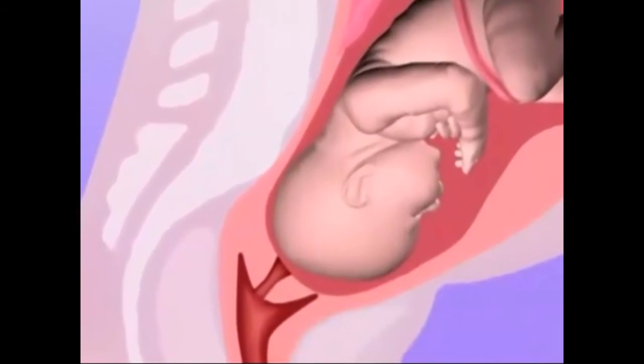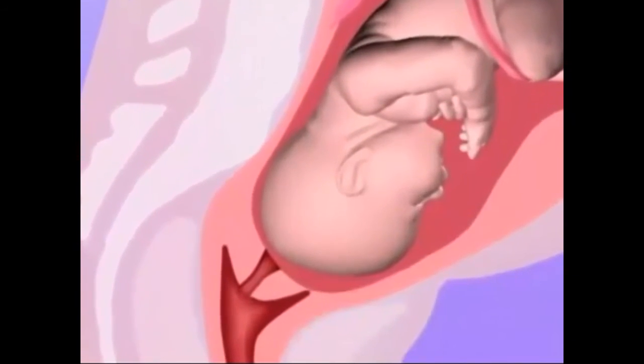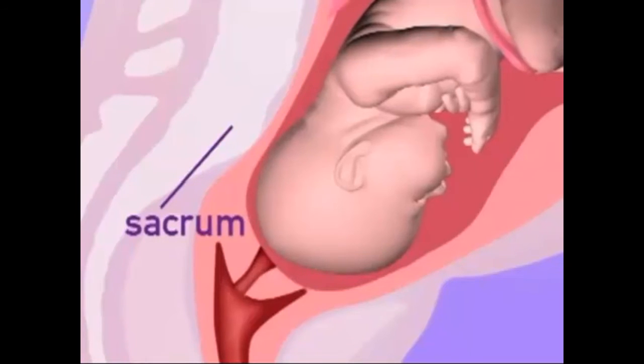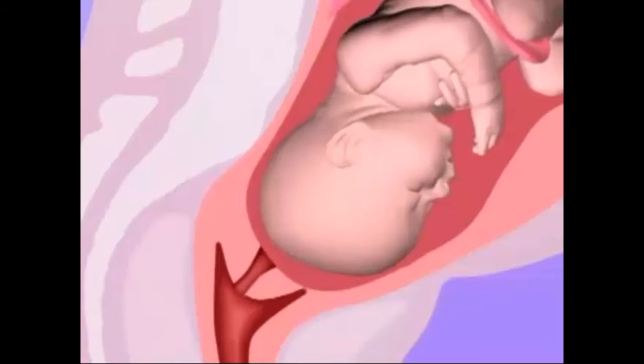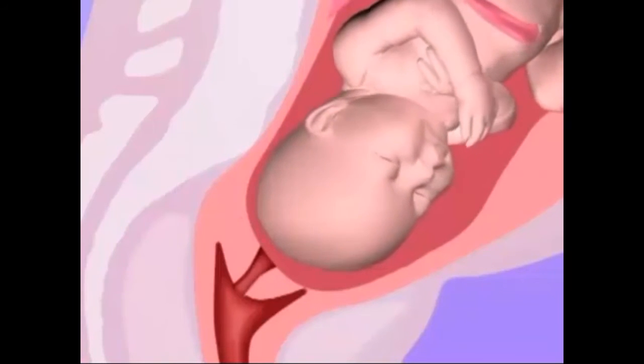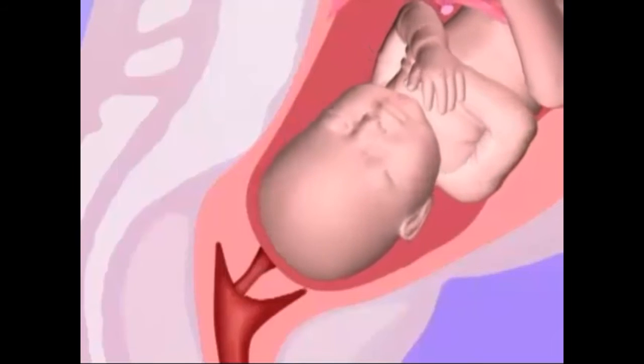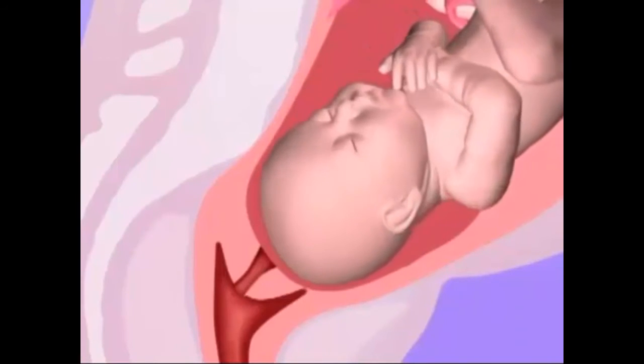Unlike baby Jade, about 1 in 4 babies starts labor facing the front rather than turned toward his mother's side. In this position, the hard, bony part of the baby's skull presses against the mother's sacrum, or lower back, as the baby descends during labor. Active labor may be longer in such cases, because the baby has to rotate more to get into the desirable position of facing the mother's back.